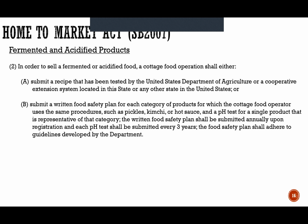So essentially, this seems a little confusing, but if they're going to be pickling vegetables, they only need to submit lab testing for one of those items. That's the same process across the board. Same with fermentation or hot sauce. If they're going to ferment and it's the same process for 6 different items, then they only need to submit one of those for lab testing.